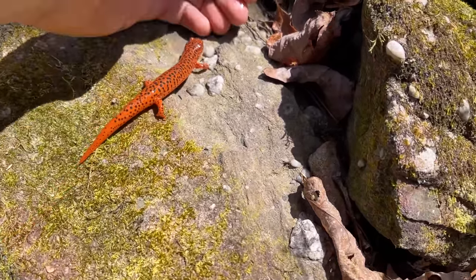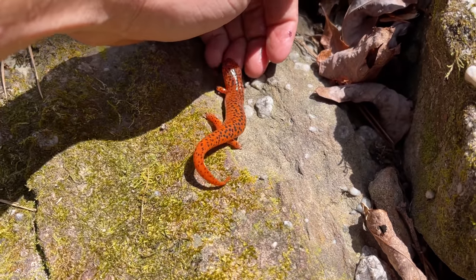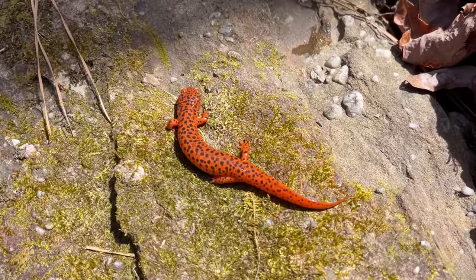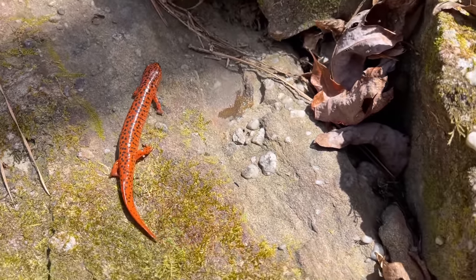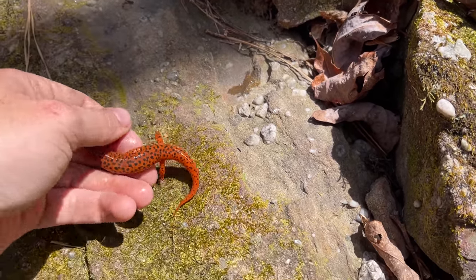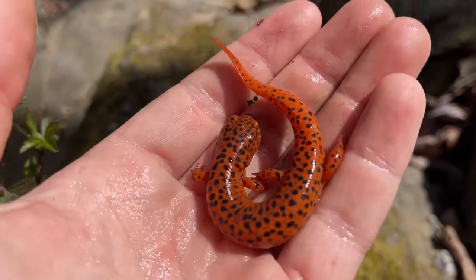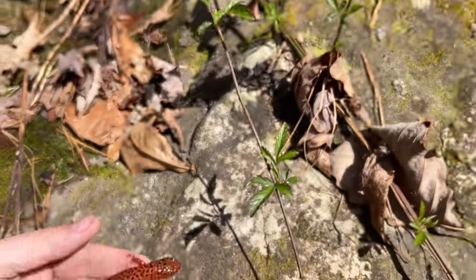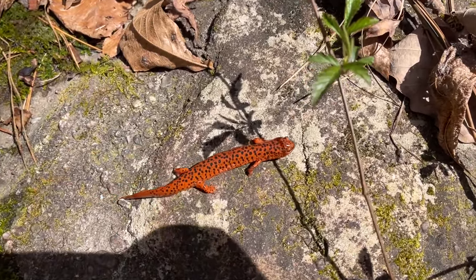One of the more vibrant red salamanders I've seen. They are super common in this area, but normally they're not quite this nice. So, good start to the day. We've only just gotten out of the car, so we're gonna photograph this guy real quick and put it back under his rock. That is a stunning northern red salamander here in North Alabama.